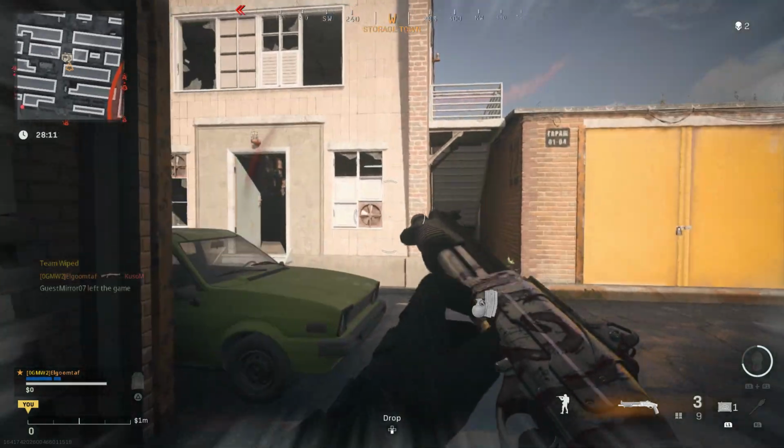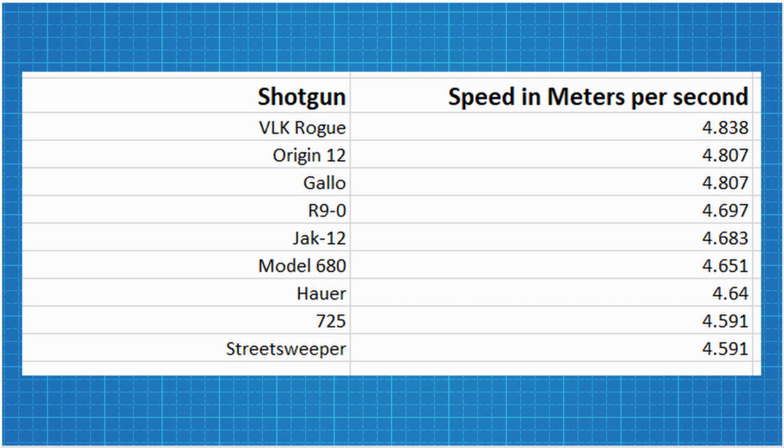So taking a look here, what do you think? These are ranked with the fastest first and then the slowest on the bottom. I think many of us probably expected the VLK Rogue and the Gallo to be near the top, but the Origin, pretty much on par with the Gallo surprisingly. The JAK-12 also not dead last, which is something I think a lot of us were probably expecting, but again, this is without attachments.